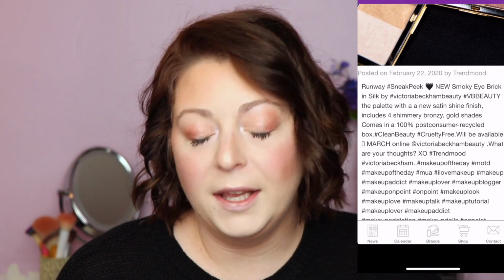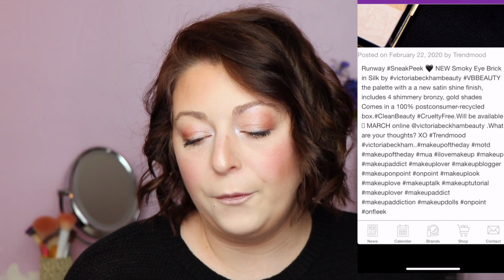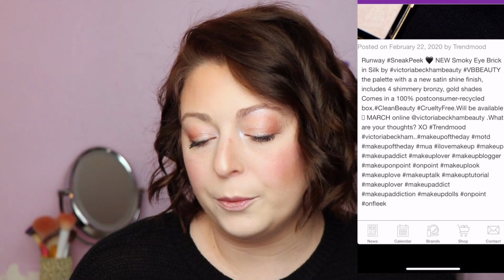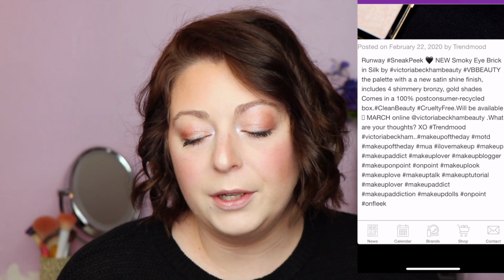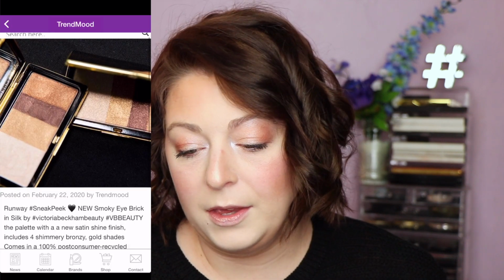Oh god, I saw this one and I was like, are you really? So Victoria Beckham is releasing a new smoky eye brick in silk, and it includes 4 shimmery bronzy gold shades, comes in a 100% post-consumer recycled box, clean beauty, cruelty-free, and it'll be available online at Victoria Beckham Beauty. What are my thoughts? I do like the fact that the packaging is amazing, post-consumer recycled packaging.